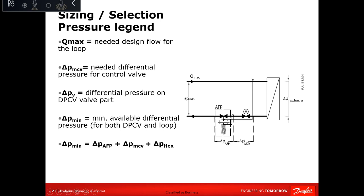So when we are asked to select a DPCV, there are two ways: the detailed way and the simple way. In the simple way, they will tell you, okay, select the DPCV according to the pipe size, and that's it. Then it is an easy task. Plus, they will also ask you to give a setting range of from 2, based on the location of the DPCV.